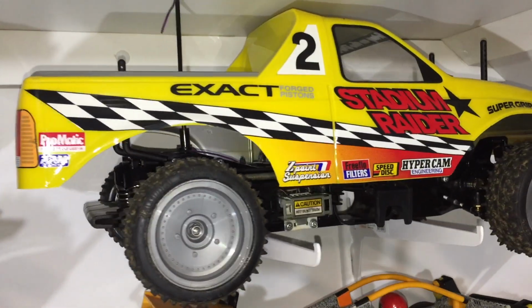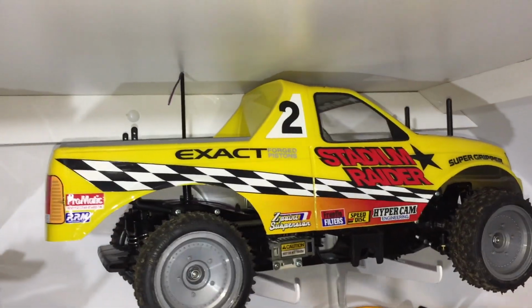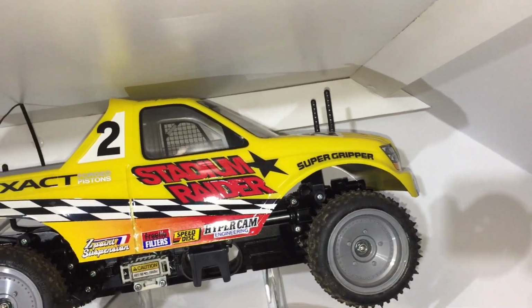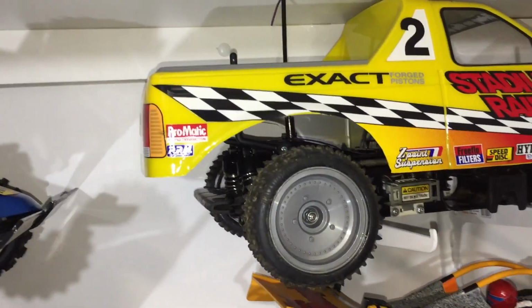That's about 16 years old and it's in great condition. The reason why that's in great condition is because when I bought it, I converted it to an on-road car, so the body, wheels and everything sat pretty much new in the box.